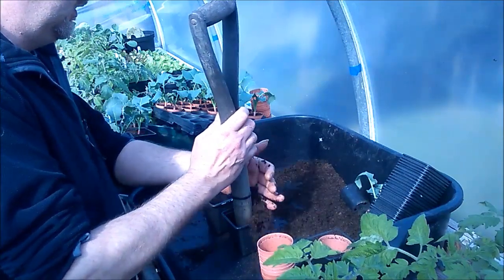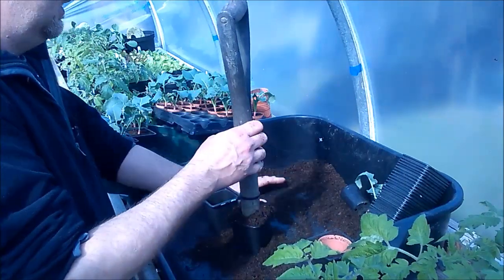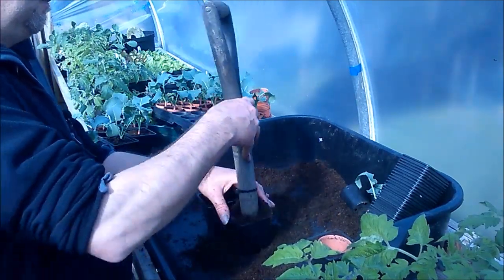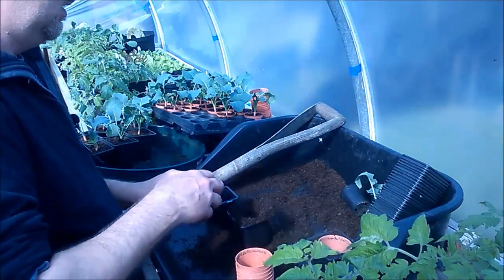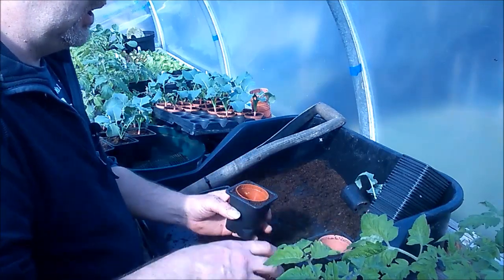Ideally this would be better in the evening, because it's very hot in this polytunnel at the moment, and you have to be careful you don't overheat. It's all a bit of a faff. It's an extra job that I didn't intend on doing, because usually they'll go straight from them little pots into the raised beds at the allotment.